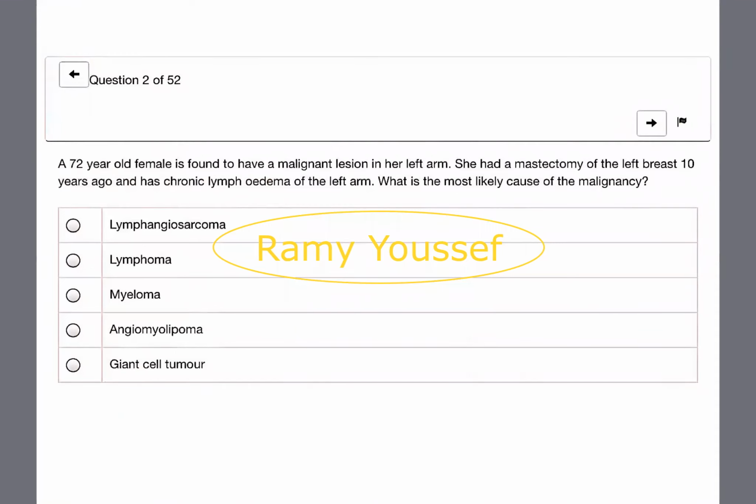A 72-year-old female is found to have a malignant lesion in her left arm. She had a mastectomy of the left breast 10 years ago and has chronic lymphedema of the arm. What is the most likely cause of malignancy? Lymphangiosarcoma, lymphoma, myeloma, angiomyolipoma, giant cell tumor. Okay, this is the lymphangiosarcoma.